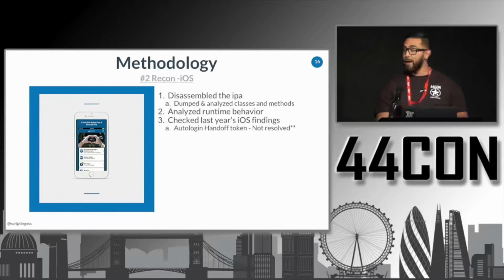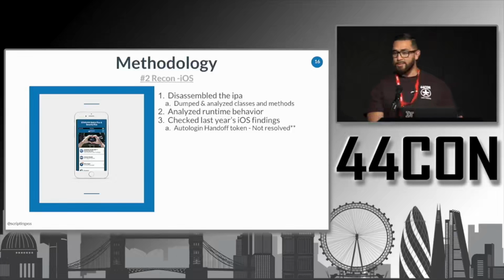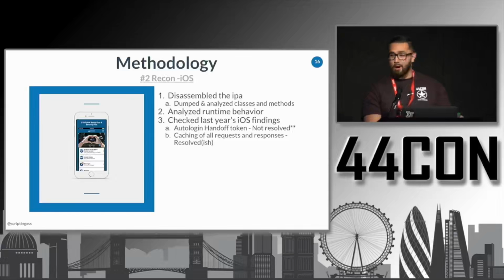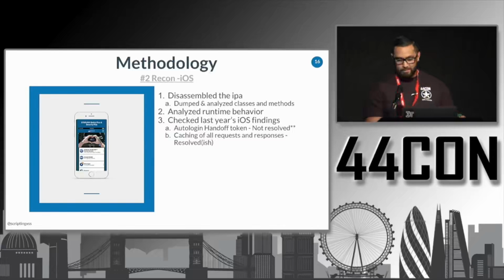And then I also had some findings from last year, which is they had a handoff token that was in the URL, not resolved, and we'll get to that in a bit. They also cached all requests and responses and put it in a cache database on the iOS device. So literally everything, like your PII data, your passwords, your tokens, everything is cached. So they kind of fixed it though.